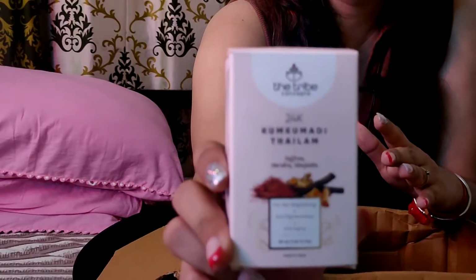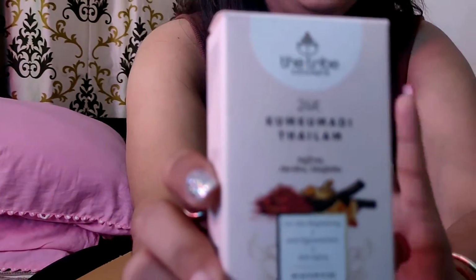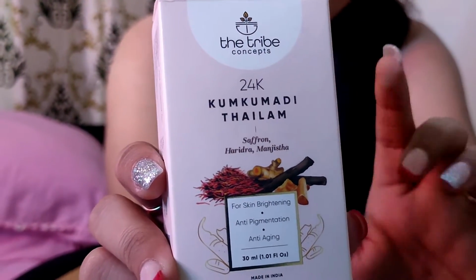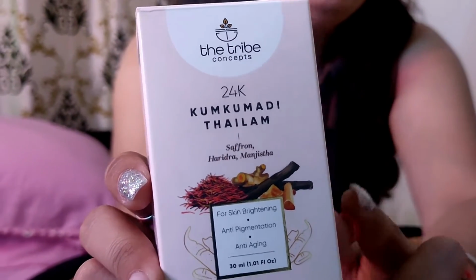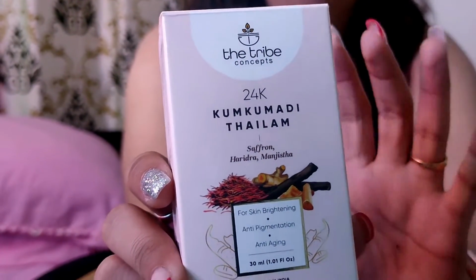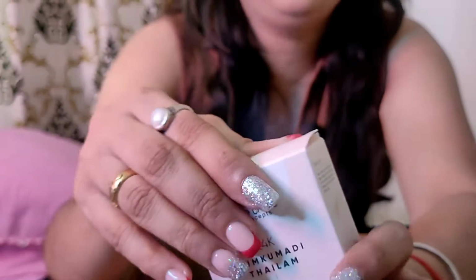Now apart from this, I got one more product from a similar brand, that is the 24K Kumkumadi Telam. This is for someone who is looking for a solution related to skin brightening, anti-pigmentation and anti-aging. Then this is the face oil you should go for. I could not resist myself as soon as I got my hands on this. I have been trying it for one week. I am shooting this video after a week. I have used this oil for one week, and you won't believe that it is giving beautiful results. I would highly recommend this oil.